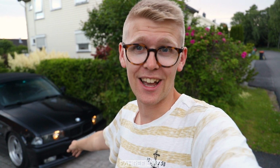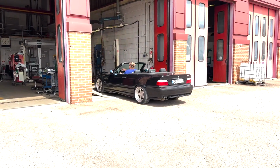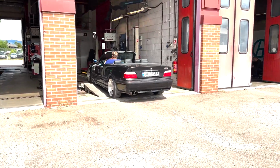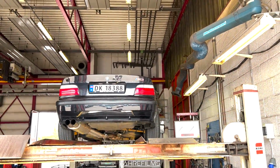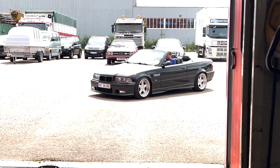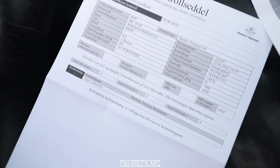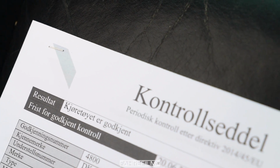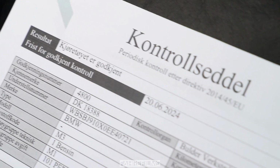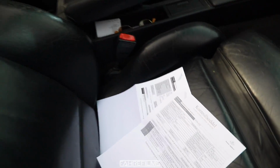Okay, I have to interrupt myself. Now it's actually the next day, and I managed to find a shop that could take the car in for another control and check what is fixed on the car. And I can now proudly say that this note that you see right here with all the faults has now turned into this note with no faults, and the car is now, as it says right there, the results: vehicle is approved. It's approved until June of 2024.